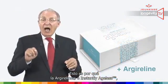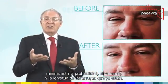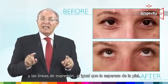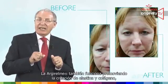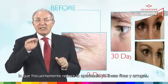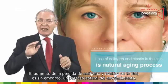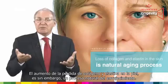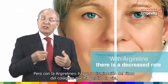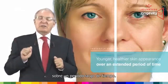This is why Argireline and Instantly Ageless will reduce wrinkle formation, and will minimize the depth, the volume, and the length of existing wrinkles and expression lines, as well as skin roughness. Argireline also works by promoting the creation of elastin and collagen, which often decreases the appearance of fine lines and wrinkles. The loss of collagen and elastin in the skin is, however, a natural aging process. But with Argireline, there is a decreased rate at which skin collagen is lost. This leads to a younger, healthier skin appearance over an extended period of time.